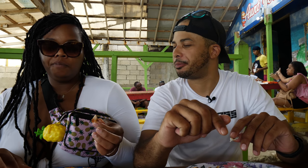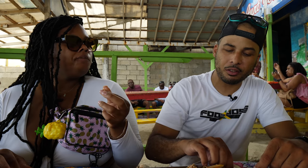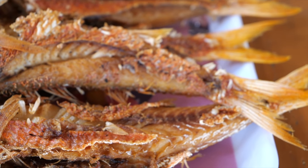I'm going to try the goat fish now. It's very good. What do you think about it? It's very tender, and it's almost like there's juice in the meat. It's still flaky. It's not like a yellowtail snapper, which is a little drier, a little more flaky than this. It's very moist inside. Yeah, man. Fried to perfection.